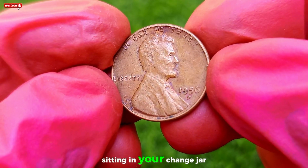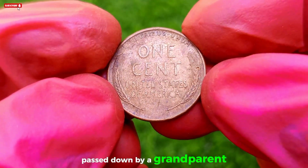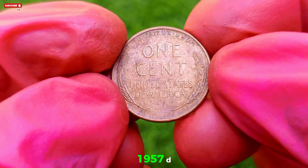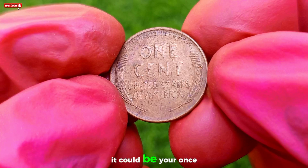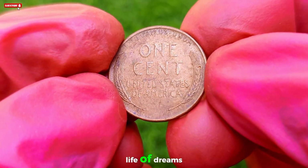It could be sitting in your change jar, hidden in a drawer, or passed down by a grandparent who had no idea what they were giving you. But now you know. That 1957 D Lincoln wheat penny might be more than just a coin. It could be your once-in-a-lifetime miracle, your golden doorway to the life of dreams.